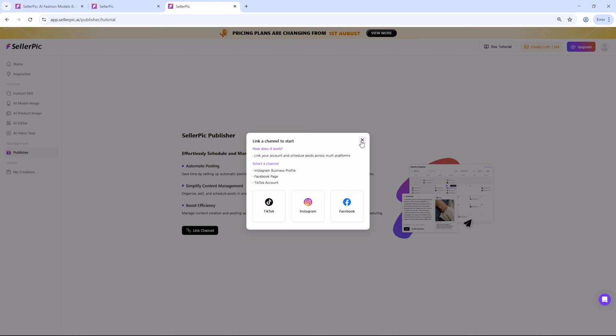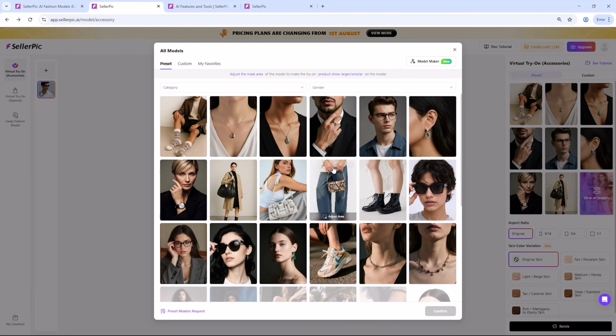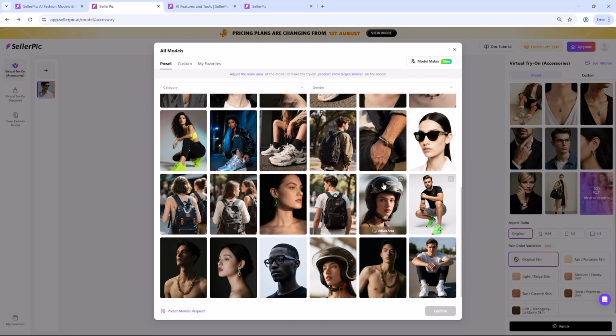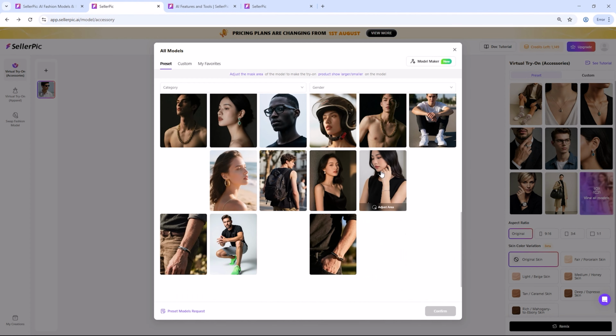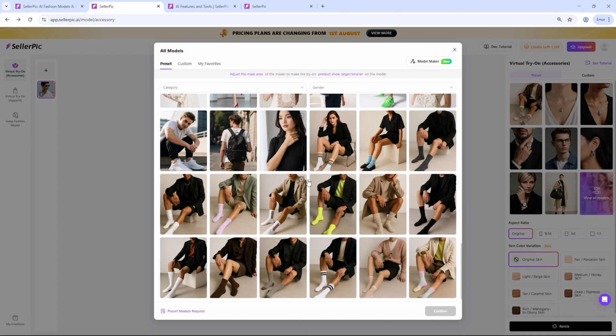Everything's in one place. Whether you're selling sunglasses, streetwear, or bold accessories, SellerPic lets you create stunning visuals with zero hassle. No shoots, no stress. Just smart AI content at your fingertips.